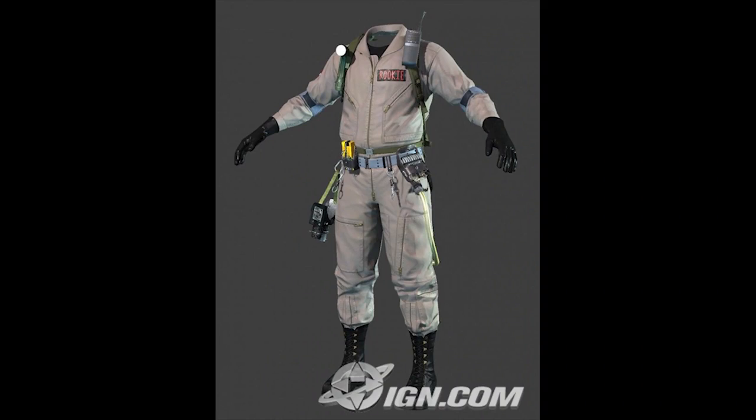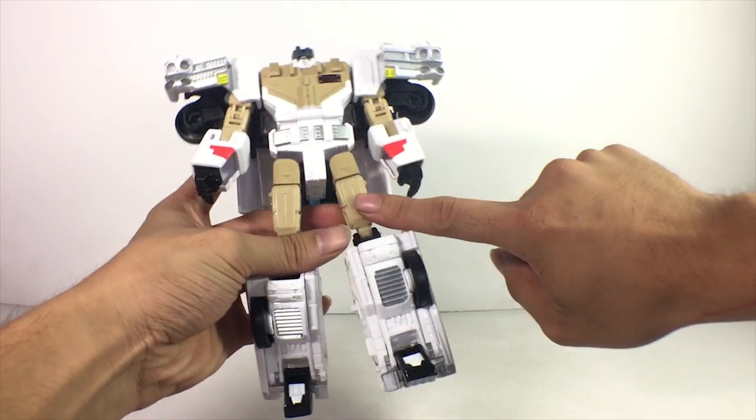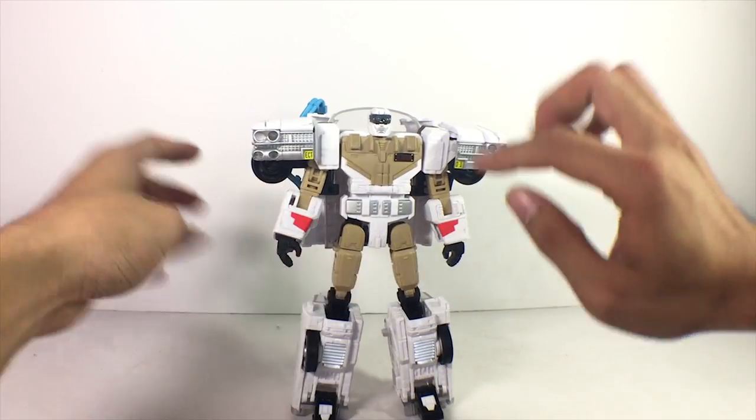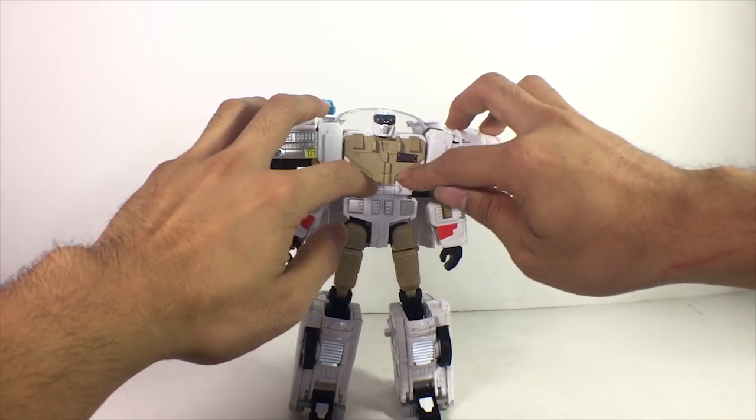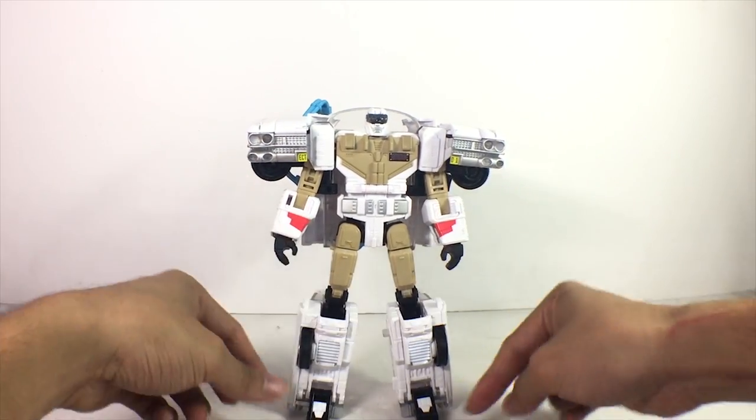The color pattern of Ectotron is based on the Ghostbuster member uniform. He has the white color of the vehicle mode, the ground color of the GB uniform. The detail on the chest looks the same as on the jumpsuit. The hip has belt detail in silver color. The hands and feet are black, like gloves and boots.